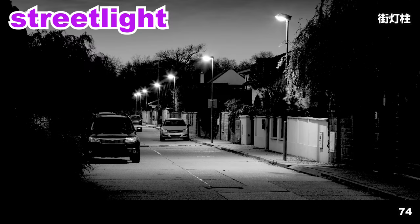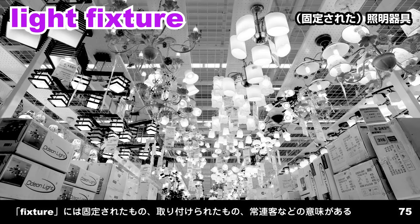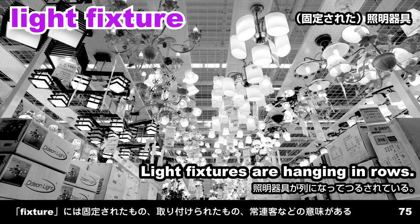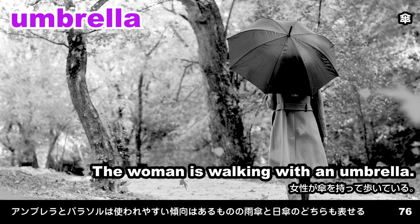Street light. Street lights are lined up along the road. Light fixture. Light fixtures are hanging in rows. Umbrella. The woman is walking with an umbrella.